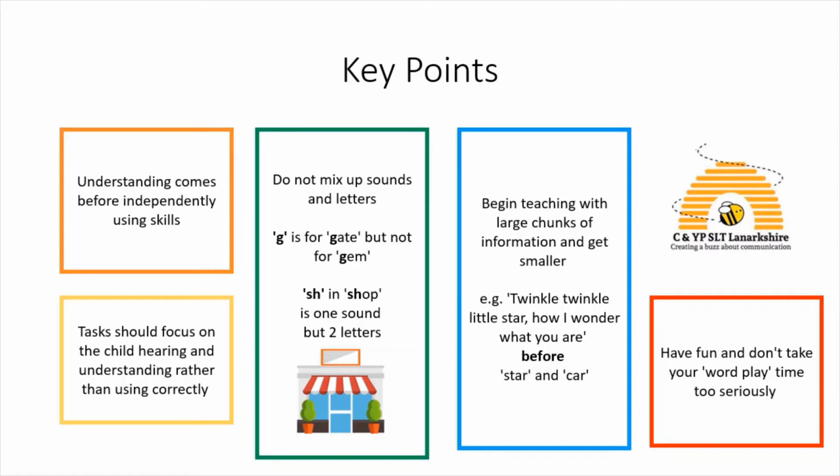We have to remember not to confuse sounds and letters. So we know that gate and gem start with the same letter when they're written down, but if you close your eyes and listen, they begin with very different sounds. There are also many sounds which are two letters when written down, but one sound when eyes are closed. So sh, ng in song, ch and f.